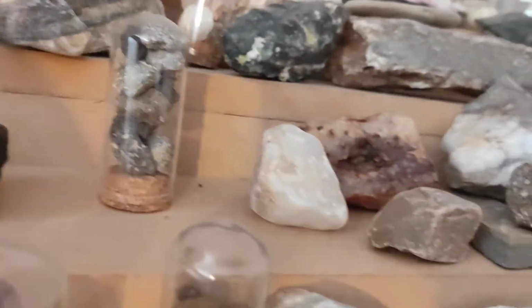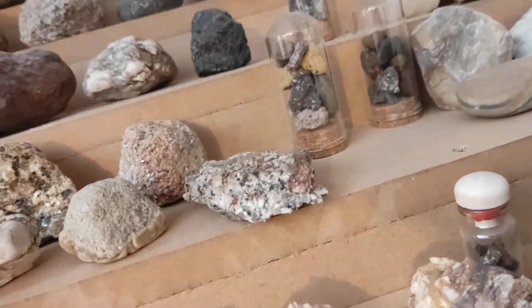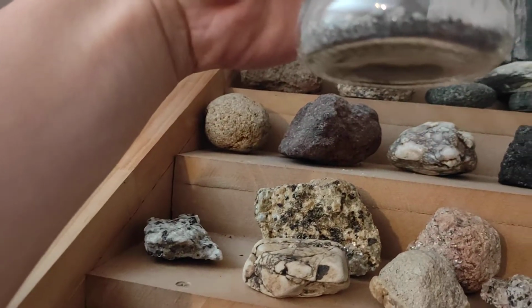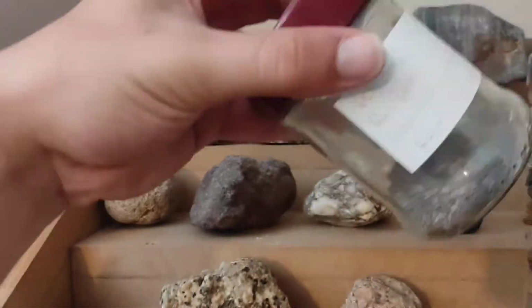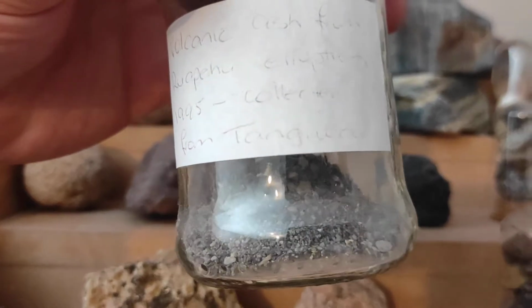And then over here I have some ash from the Mount Ruapehu 1995 eruption collected from, where does that say? Collected from Tangiwai, so it's quite close. You can see it's quite coarse ash in this little jar here. So there you go.